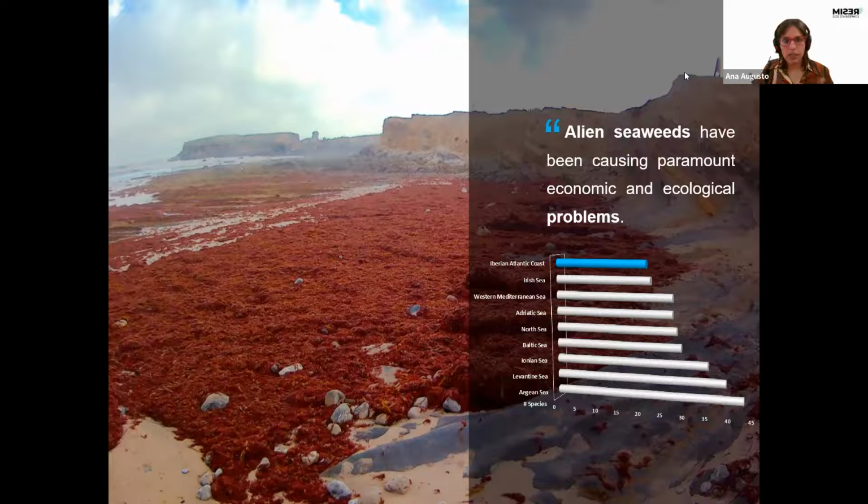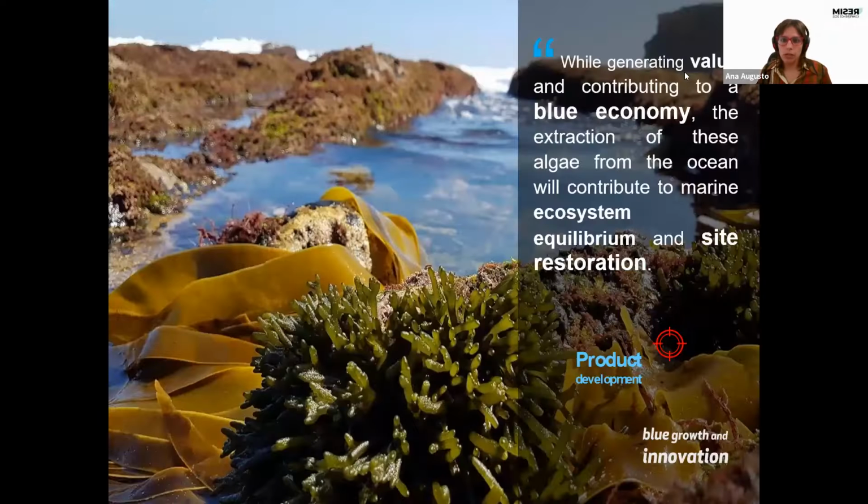And in fact, there is a decrease in fauna and flora in the presence of these seaweeds. So we need to increase the interest in these seaweeds to make it possible to restore the ecosystems where they are present. So while we are generating value for these seaweeds and contributing to the blue economy, and at the same time generating interest in them, we are able to contribute to the marine ecosystem equilibrium and to the site restoration.